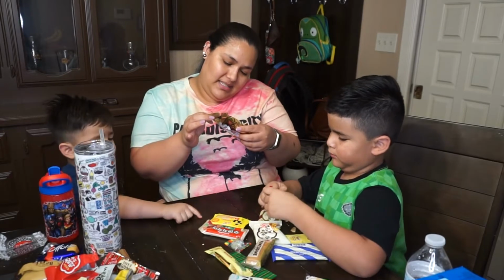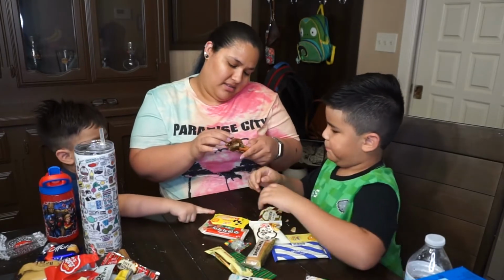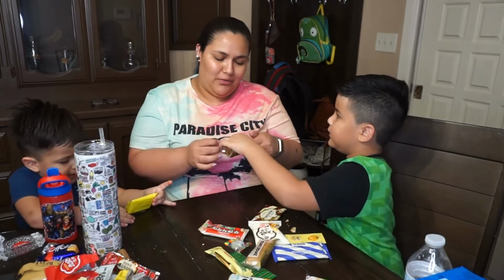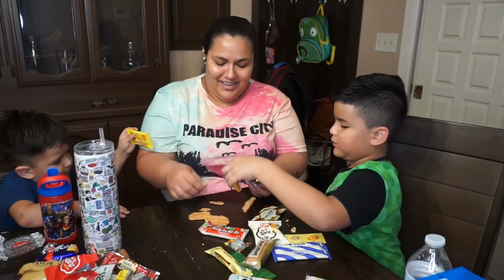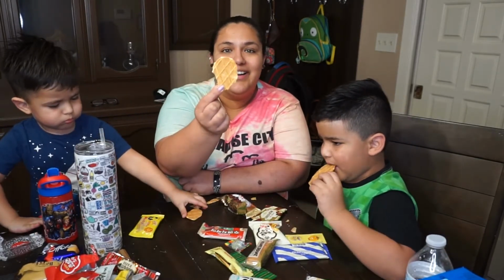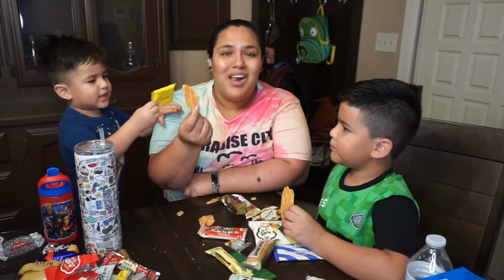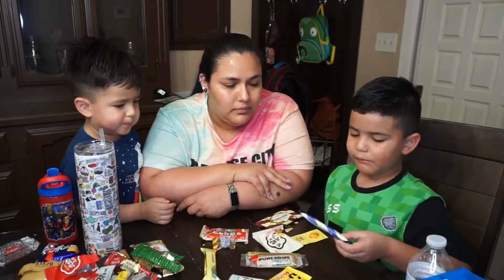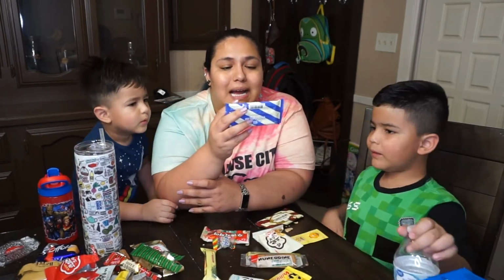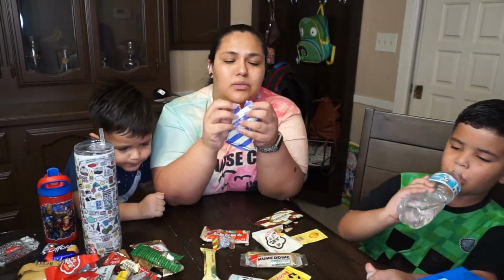It says a butter waffle. It is butter. It literally looks like a waffle cone, like an ice cream cone. This one says white thyme. It is a white hazelnut.